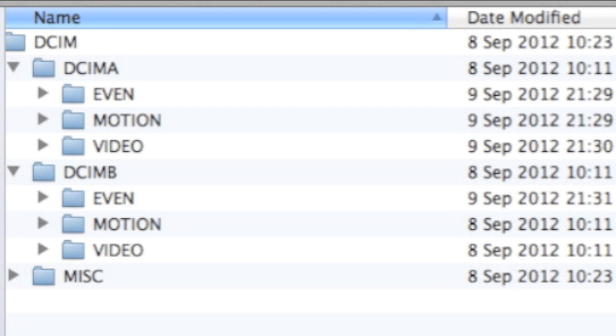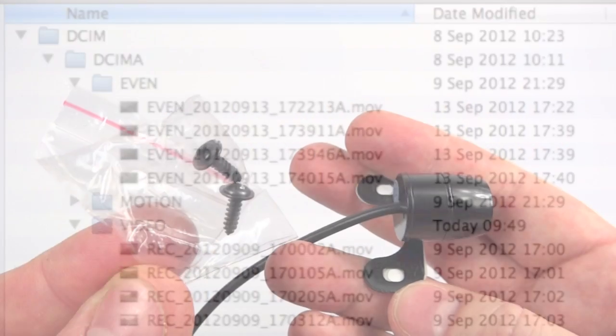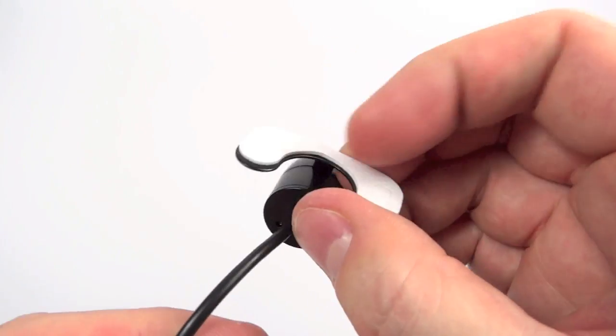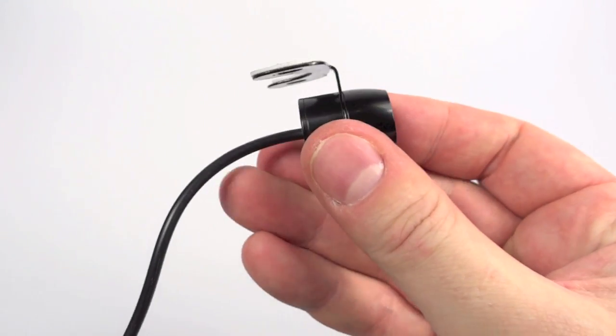Now in those folders the file names are very sensibly laid out. They've got the time and the date in each file name, and it's very easy to find the file that you need. And back to the camera, one thing I didn't use were these 2 screws because I didn't want to attach the camera permanently to my car. I don't think I'd want to screw anything to it anyway. I used a sticky back pad on it and it goes this way up.